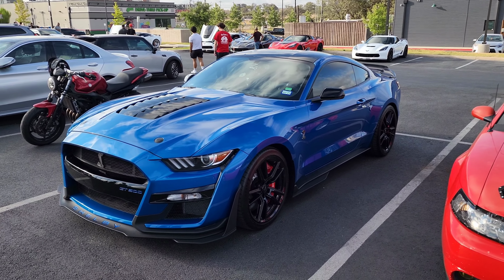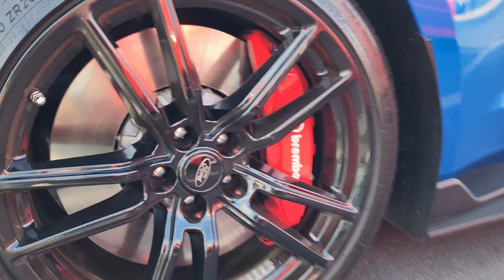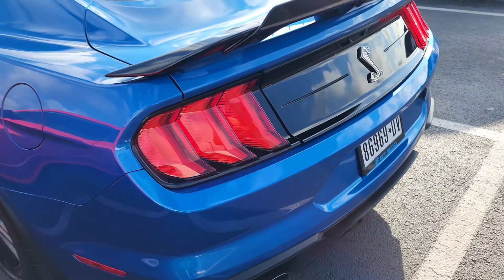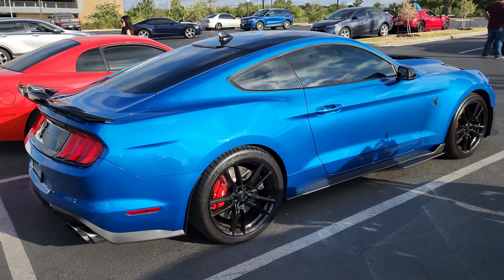That looks really nice. It's nice and deep. All the accents on it. That's a Shelby GT500. Same with the wheels. Huge Brembo brakes. You got your snake. Here's the rear end. Man, guys, I love these cars. They're so nice.